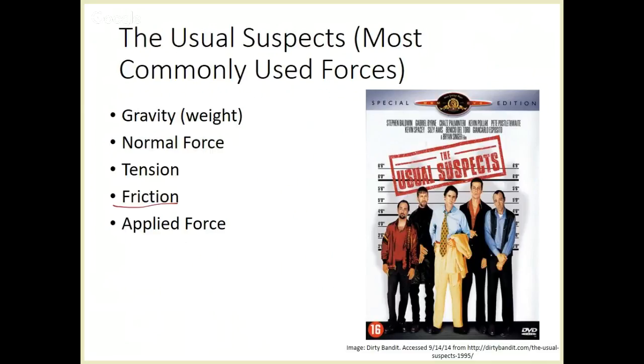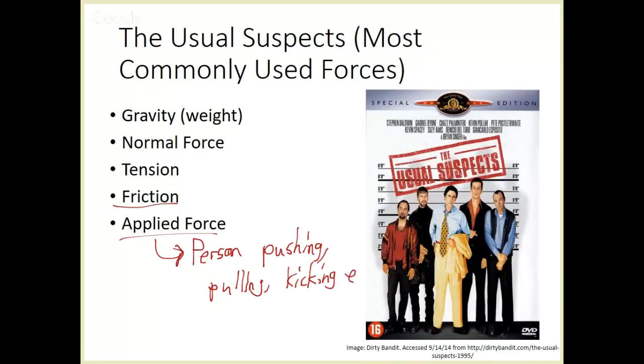Friction, we'll talk about in just a little bit. There are a couple of different types, kinetic and static, and you can have some fun with that. And then make sure you include any applied force. This is usually if you've got a person pushing or pulling or kicking or whatever else. By applied force, I pretty much just mean an "other" category. And you all know if a kick is happening.